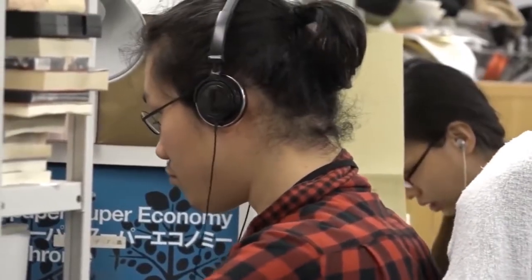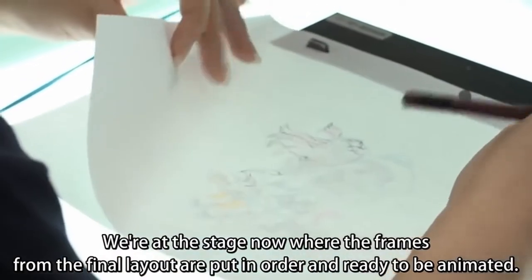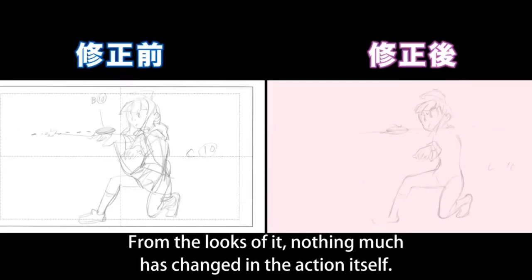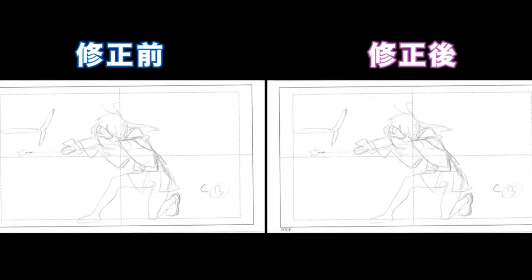Sometimes CGI is the only practical solution to these problems, and for some animators it's probably just easier to animate CGI scenes. The Japanese animation industry, at least when compared to Western animation, is very traditional, relying mostly on frame-by-frame animation. What this means is that the animators would have to redraw each frame, whether it be an intense fight scene or just someone waving, about 12 to 24 times for each second of animation.